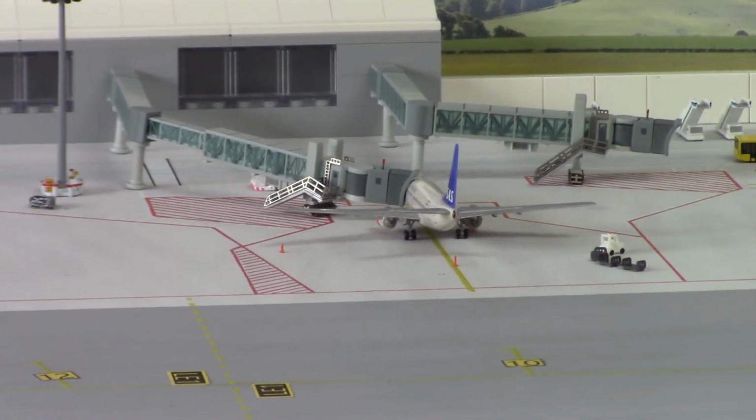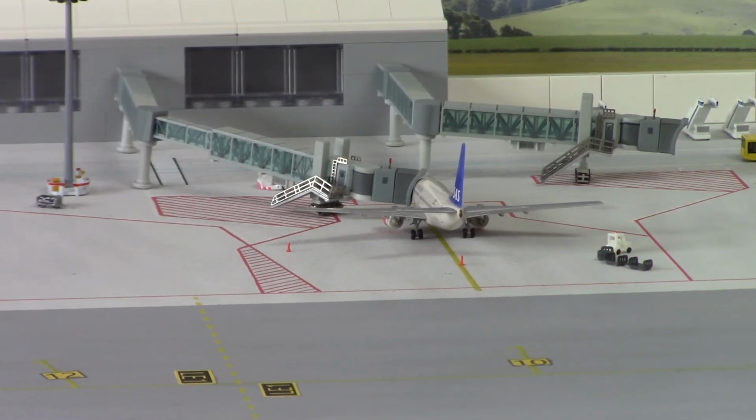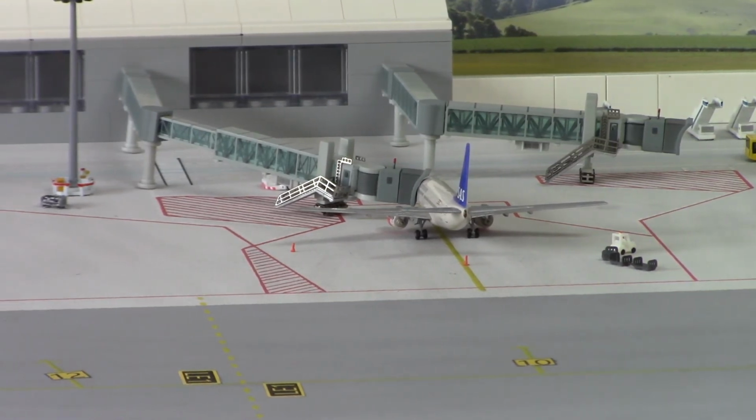Panning across, we have this. You can just see the back end of it, and just see the markings on the tail. We have this SAS Scandinavian 737-600, registration SE-DNM, and this is operating a service from and to Oslo.